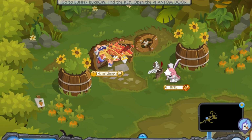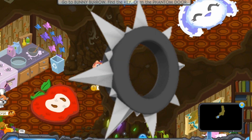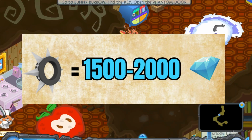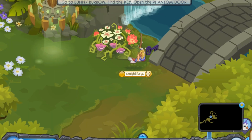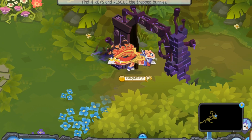Last but absolutely not least is the black long. Considering the bulk of diamonds you're already paying, you can find sellers willing to go anywhere from 1,500 diamonds to 2,000. Now you're wondering, okay, but how do I avoid getting scammed while buying and selling long collars? The answer is, you can't.